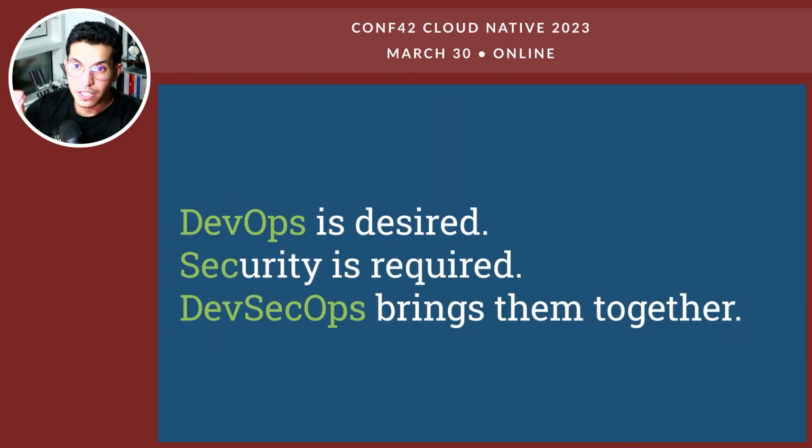Definitely, speed and velocity are required and desired. DevOps enables us to release faster, ship faster, making sure that both developers and ops are aligned so that once software is ready, we ship it to our users. However, security is also important, because once you break that confidence or that moral relationship with your customers or clients or users, once that's broken, it's hard to get back. So that's why it's also important to keep the data of your users safe and secure. And that's what DevSecOps tries to bring to the table, basically.